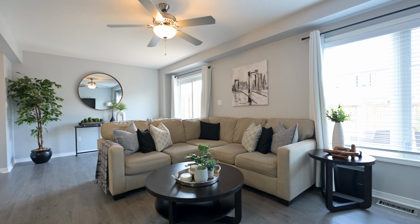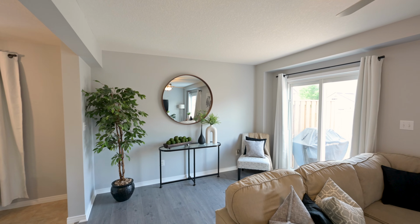This feeling is carried into the foyer, where the bright sidelight window, soaring ceilings, and modern color tones draw you in. Just past the upgraded powder room is a completely open concept living space enhanced by upgraded high-end durable laminate floors in the living room.